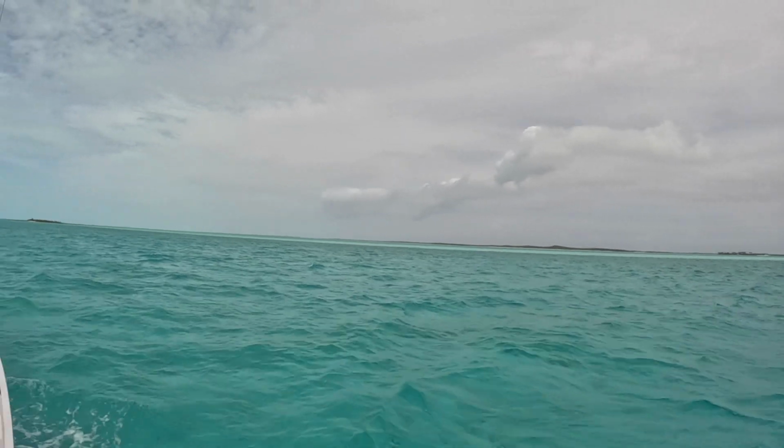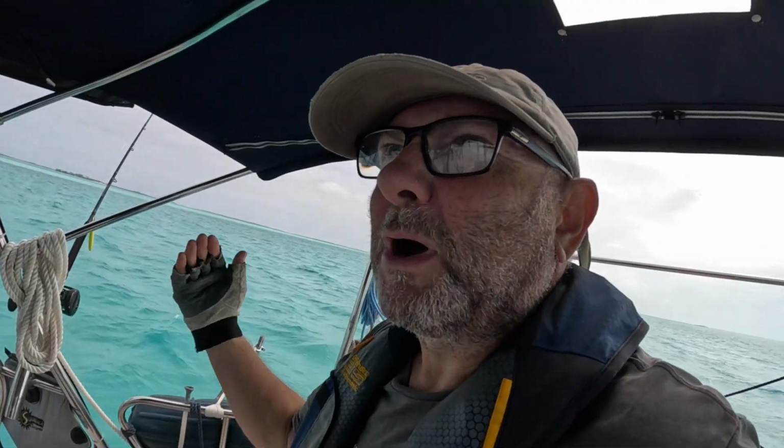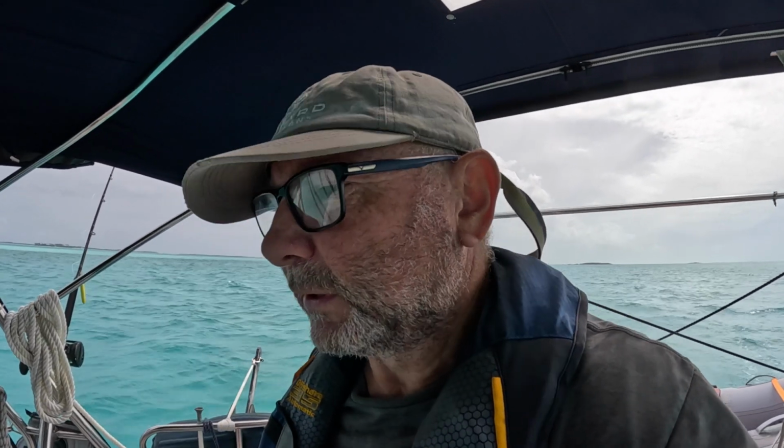Okay, so this is my next nerve-wracking moment. That sandbar goes all the way up pretty close to the West Pimlico Key, and I've got to sneak over the top of it, hopefully with sufficient tide that I don't drown.